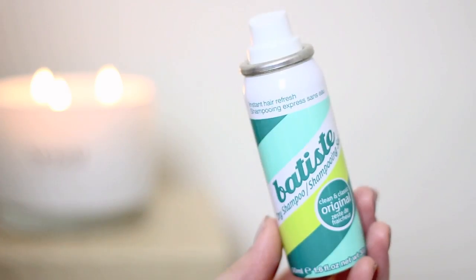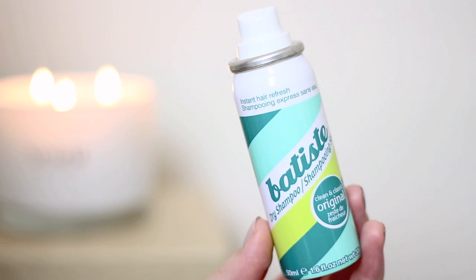This is probably about a day's worth of curl, so you can see it's kind of dropped already, but yeah, I think that would be really good for locking in the styling. And then the last hair care product is a mini Batiste dry shampoo, and typical of me, I've lost the lid of this. I always seem to lose lids, but never mind.